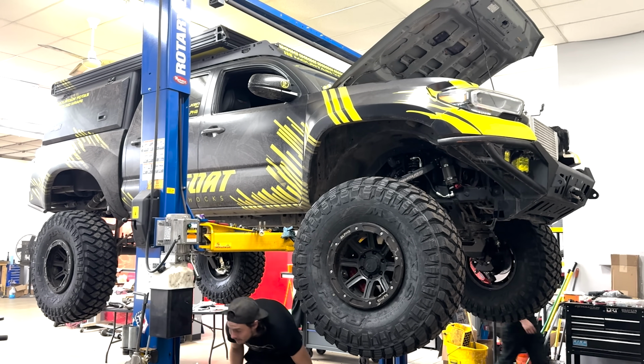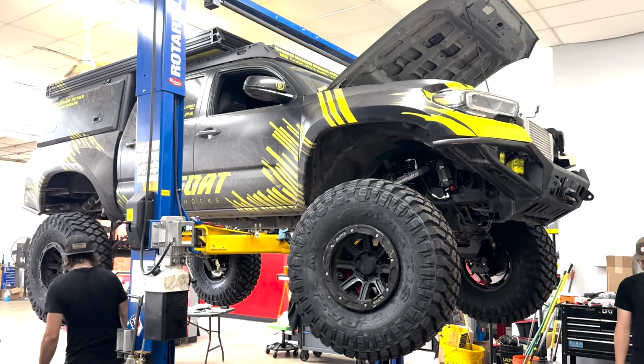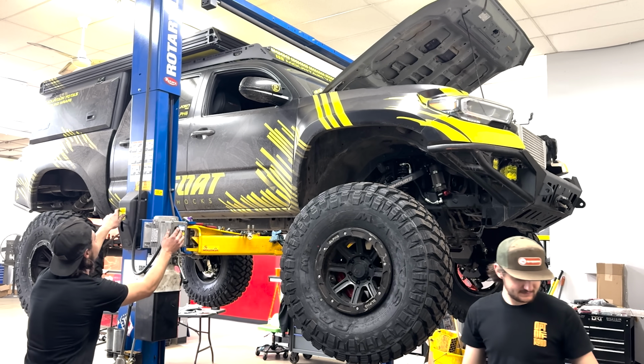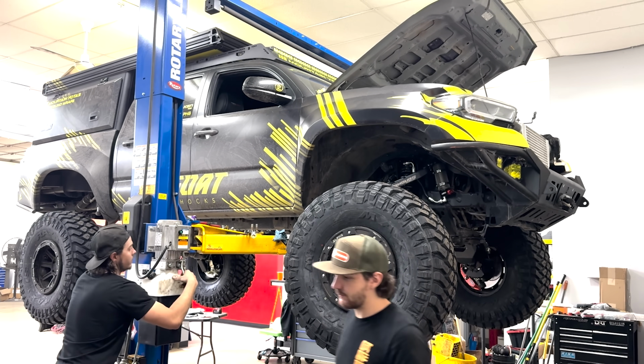It is a plush ride. Even this big feels nice and plush. Some of that comes from the fact that I'm running 40s, so I have a lot of rubber, I have a lot of air, but the fact that I don't have to preload the heck out of these coilovers helps a ton too.